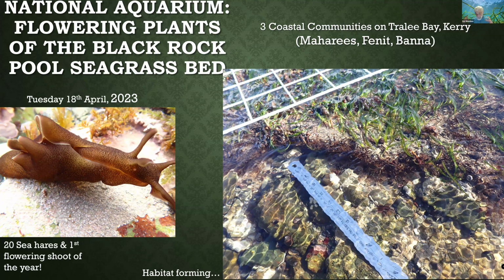It was a rock pool that every day you could walk around the edge of it. And so we got to see just an enormous amount of species by looking in from the side. We tried to avoid stepping into the seagrass bed because we didn't want to disturb it. But this right here, just above the ruler, gives you an idea of how seagrass is self-forming. It's a habitat-forming species, I guess is the way they express it.